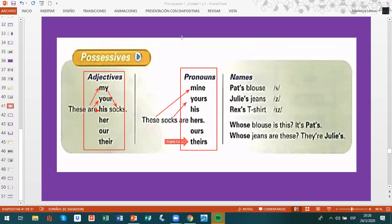And we also have possessive nouns. Okay. And we have this.